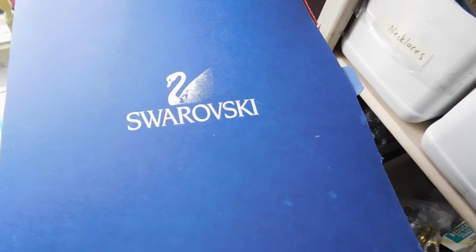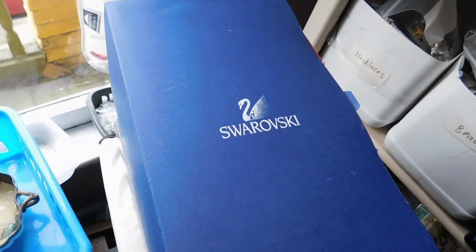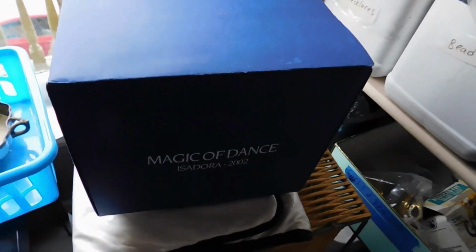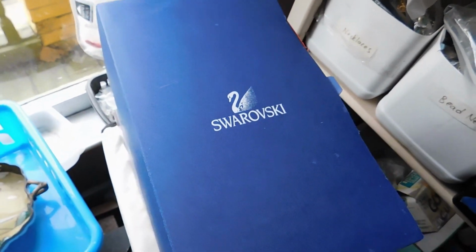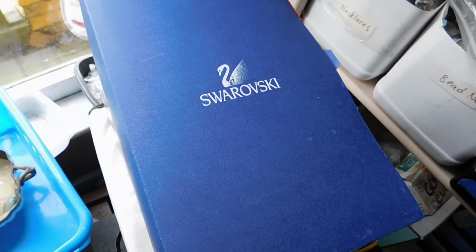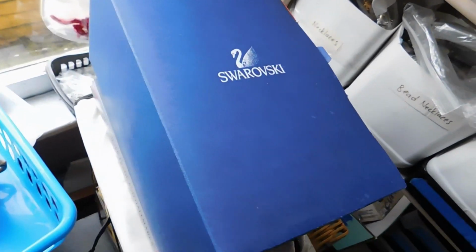And then the last thing is another Swarovski figurine. This one is Isadora Magic of Dance. It is 2002, so I could not list it on Etsy, so I put it on eBay, and I priced it at $120, I think, $120 or $125 plus shipping, because it's really heavy.